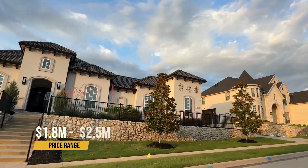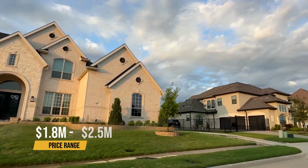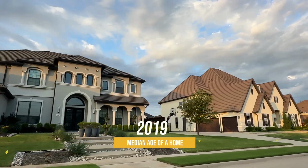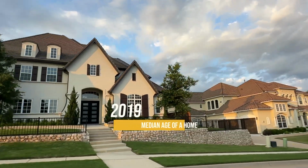The prices in this neighborhood range from 1.8 to 2.5 million with the median age of 2019. So what I love is that you don't have to update most of the homes in this neighborhood, and you get a larger lot. The median square footage is 5,900 square feet.